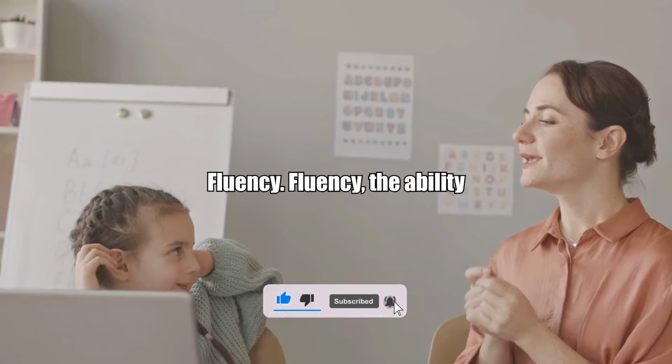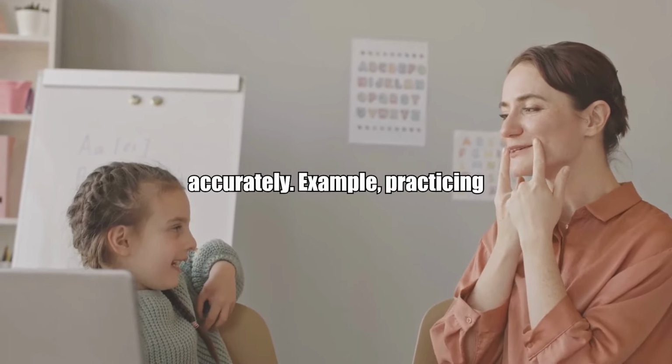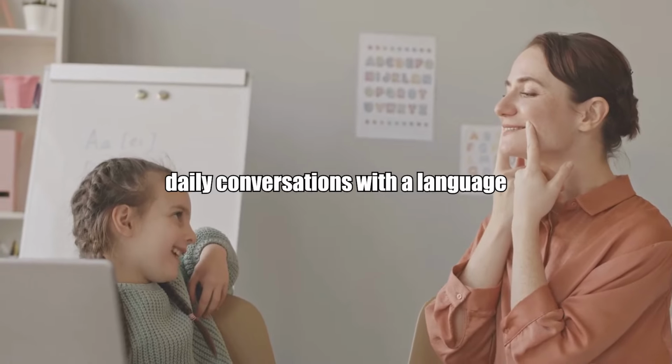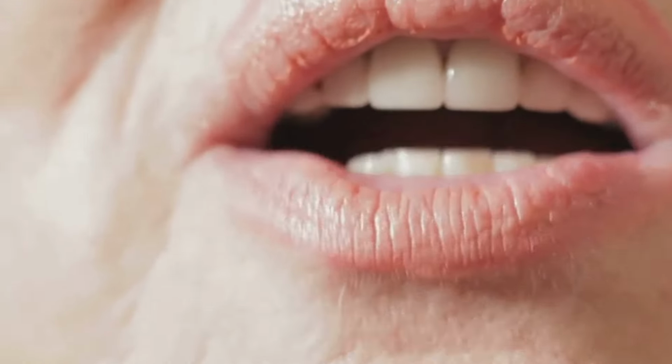Fluency. Fluency, the ability to speak or write a language easily and accurately. Example, practicing daily conversations with a language partner can greatly improve your fluency.